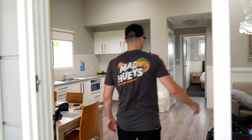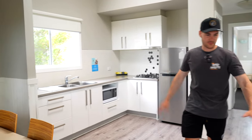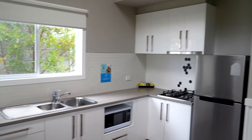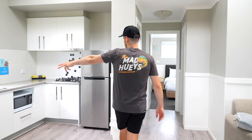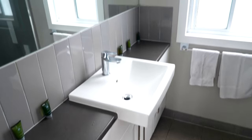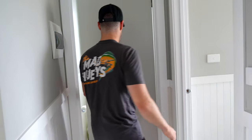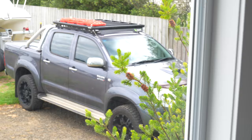So this is where we're staying. Nice cabin here. We've got a beautiful kitchen, beautiful workspace, a TV behind us, nice couch. So it's a nice open area. Cooktop, sink, a fan just above us, fridge. In here, we've got our bathroom. So it's got a shower in there, sink. If we move in here, we've just got another toilet there, and we've got a couple single beds. Look at the view, straight into the caravan park there.